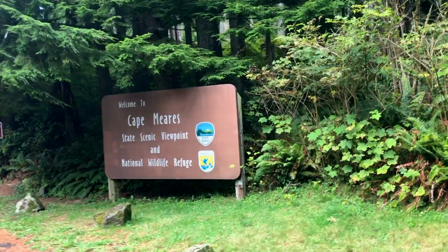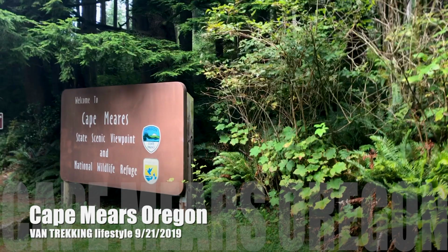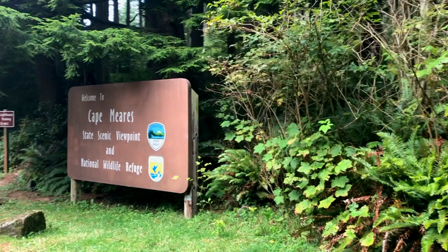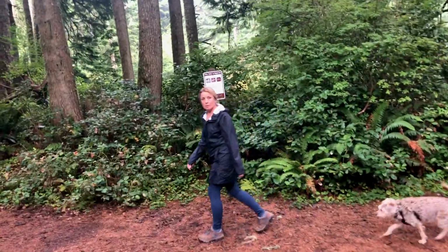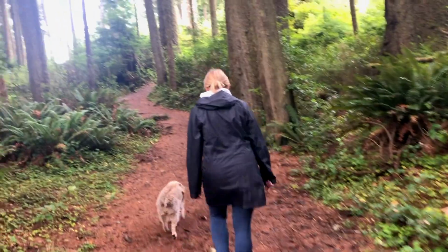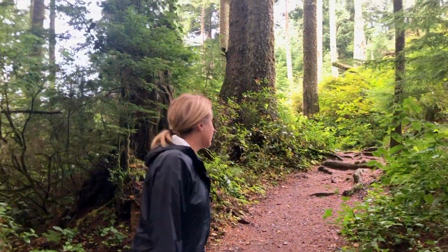So we're going to go see the shortest lighthouse in Oregon. We're at Cape Meares at the State Scenic Lookout. This way. Are you getting used to being in all these big trees?